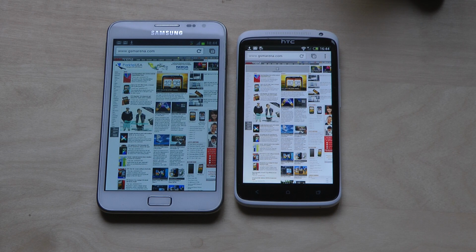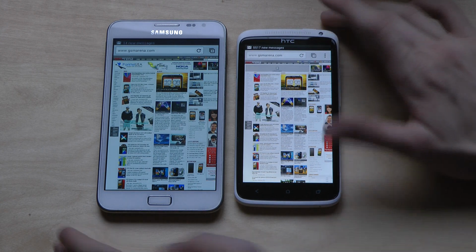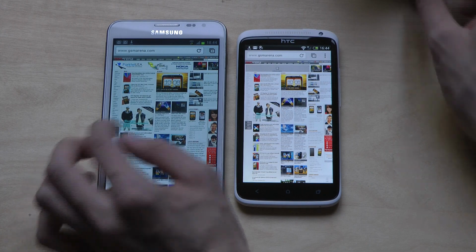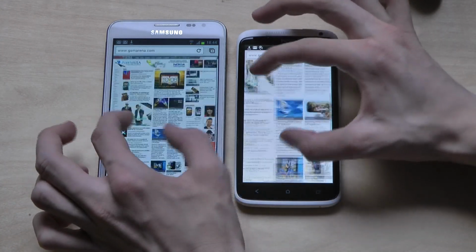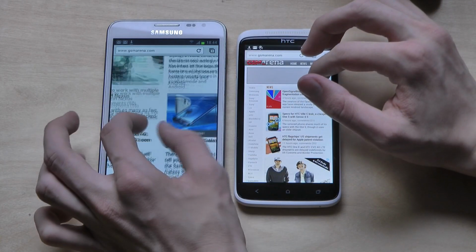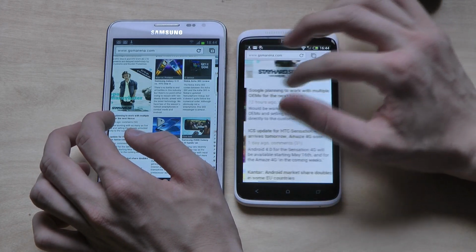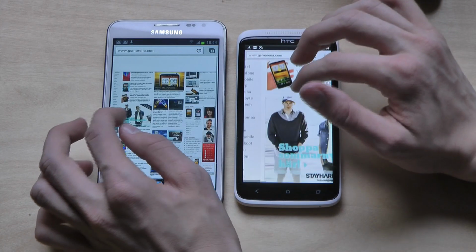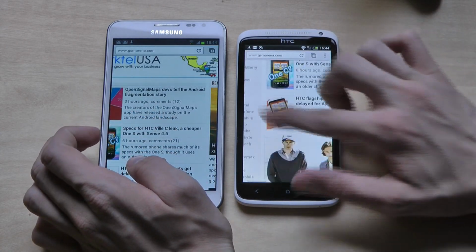Okay, so they are very, very similar in speeds. One thing that I really do love here about the HTC One X is that it's a lot brighter in the display than what you actually can get on the Galaxy Note. And also one thing that I notice here is that it feels better on the HTC One X in the Google Chrome browser. In the stock browser, it feels better on the Galaxy Note from what I have tested, you know.